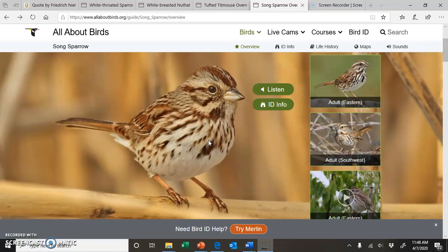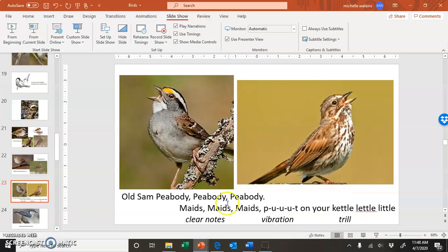Okay, so I don't know if you've heard that before, but I'm betting you have because it's awfully common. And notice there's a lot of variation in the song sparrow's songs. Sometimes the clear notes come in the middle, not at the beginning. There's always a trill, a vibration, and a clear note, but how many there are and in what order changes a lot.